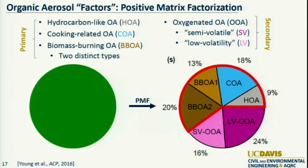Then besides these primary factors, we also have two secondary factors, or what we think are secondary factors here. These are more oxygenated organic aerosols, and we break these down into what we call a semi-volatile and a low volatility oxygenated organic aerosol. Overall, these make up about a third or more, 40% of the total organic aerosol in the end. So the primary make up a large fraction, you know, 60% or so. But these secondaries, we can't really ignore at all. And I'll just mention that for the source of these secondaries, the exact precursors, we have a lot less information still coming out of this. There's still some work to do there.